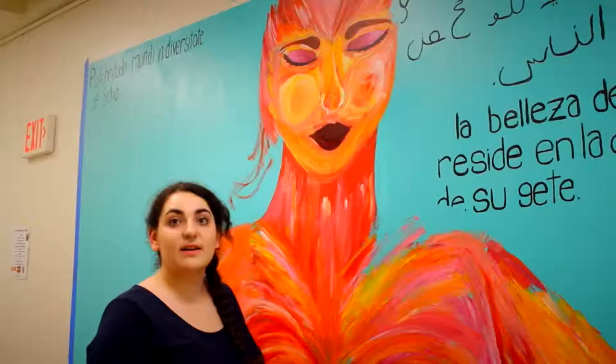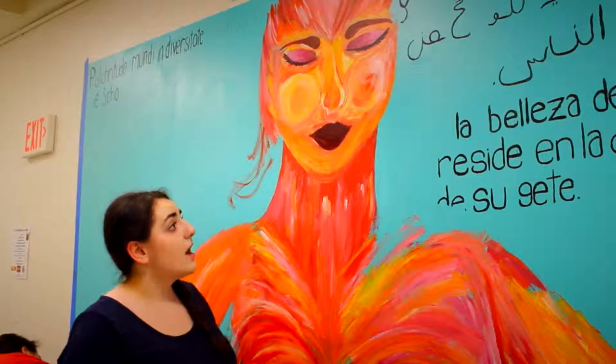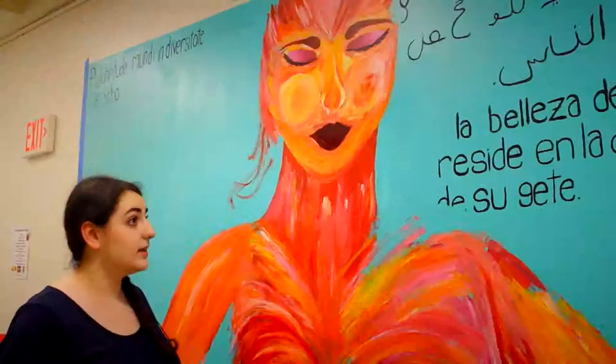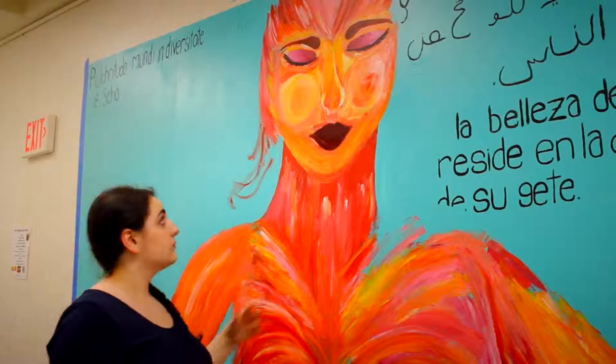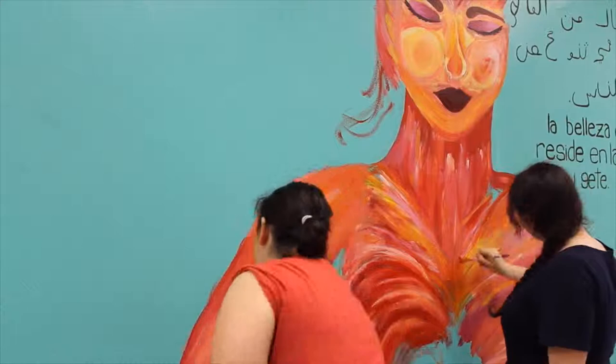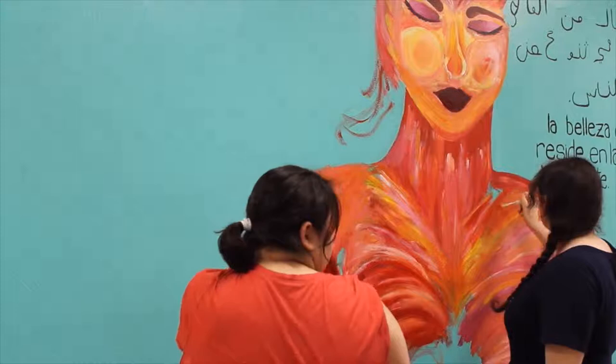For our painting, we chose the topic of diversity, and in the background what we're planning on having is the quote, "The beauty of the world lies in the diversity of its people," in different languages. And when we're finished painting her, we're going to have it over the front of her, accented in English. And then we decided to make her not a specific color, which is why we have all these warmer colors and no specific skin tones or anything, because the topic is diversity and we don't want to touch on just one race or one type of person.